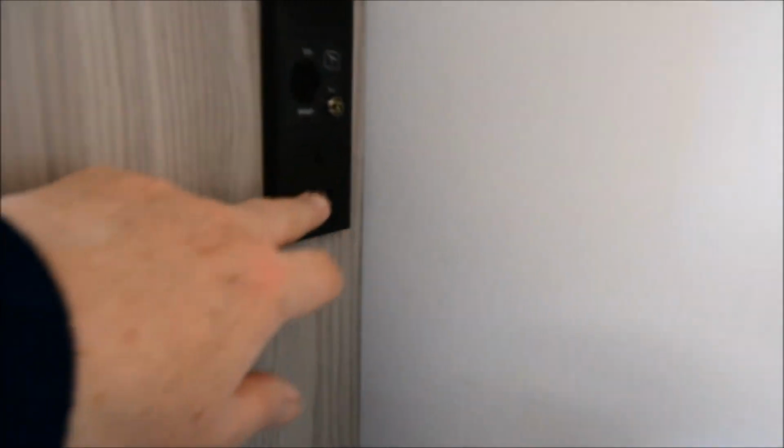Now, they've not forgotten putting a TV up here. Okay, you don't get a TV stand, but you've got the socket here for it, a 12-volt socket as well, and your aerial socket.